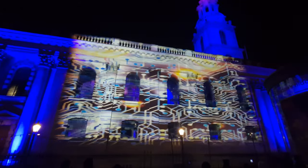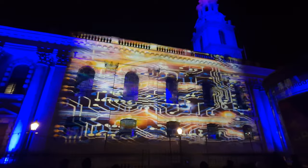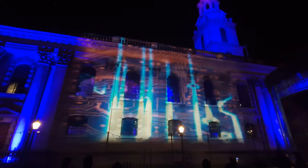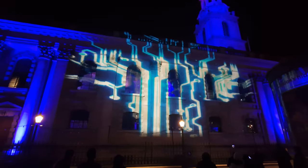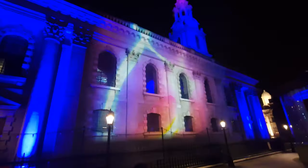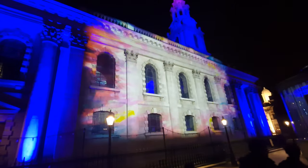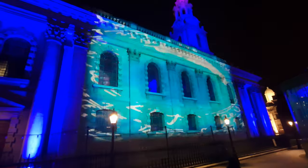Now, what it uses is not just the outside of the building, which you can see here, and that's a free exhibition for anyone walking past. They also go into the crypt down below and also go into the church for an amazing demonstration of lights and space and all the rest of it, which we're going to bring you between now and the end of this video. So stick with us, you won't be disappointed, because the visual effects are brilliant.